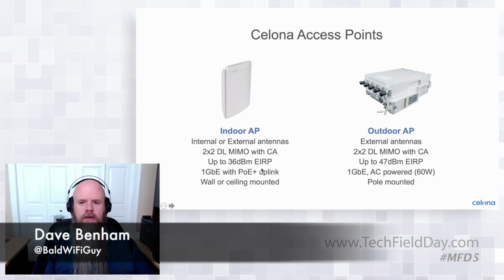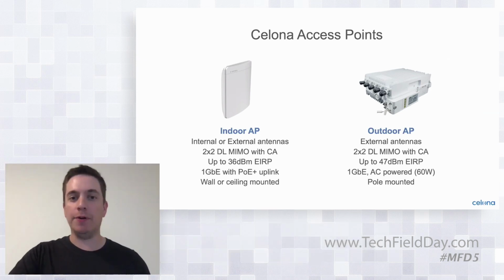Is the indoor access point's internal antenna an omni or is it directional? They are omni and they have a few degrees of down tilt.